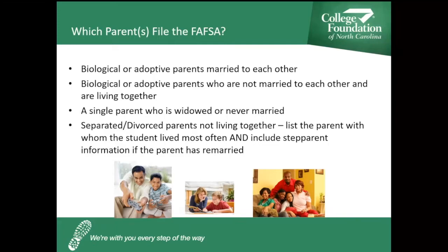So what happens if they don't live in the same household? So maybe they were never married, they're legally separated or divorced. Keep in mind the FAFSA form is really just concerned with one household's information. So figure out the household, and then you're going to answer all the questions about that one house that they live in. So if the student lives with mom and mom is single because she never married dad, they're legally separated, or they're divorced, and the student lives with mom, and mom is not remarried, that's the only parent that's going on the FAFSA. There is no parent 2.